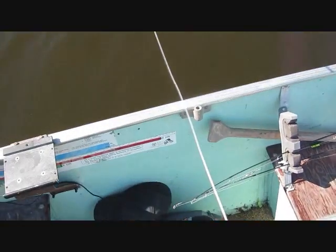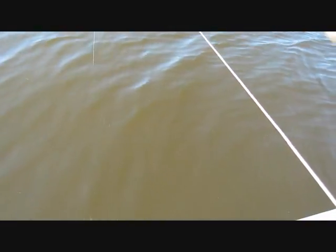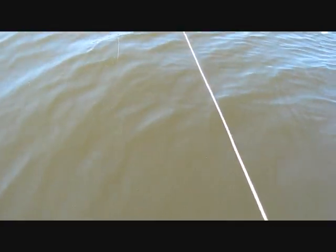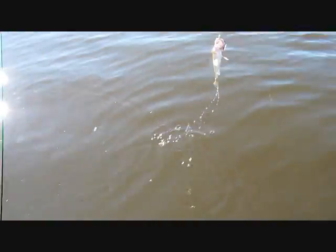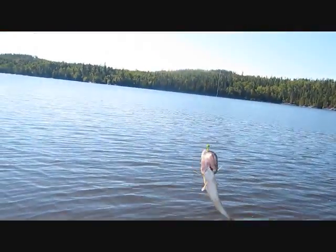Well, first fish of the day's latched on. Don't know what size it is. He's still there. He's having a good... Oh, I don't know if this is... Well, let's have a see what it is. It's a little wally, I think. Oh, it is a little wally. He's really little. Hey, buddy. Well, it's a start.